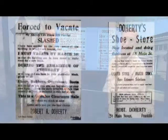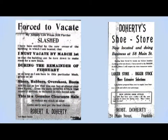So now, 2 months later, Leo Flax decided he wanted to tear down the buildings and build the new business block there. So all the store owners had to vacate in order for him to build his block. So the tenants had to move out. The advertisement on the left shows Robert Doherty having a big sale saying he has to vacate by March 1st so that the building can be torn down to make room for a new block.